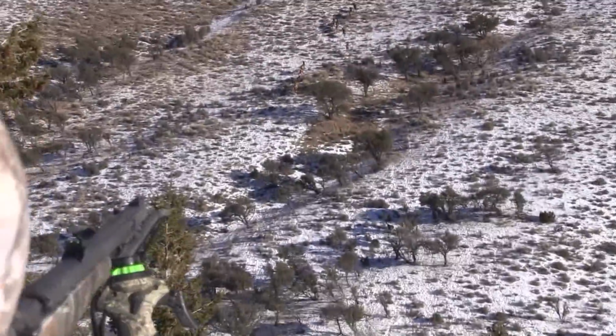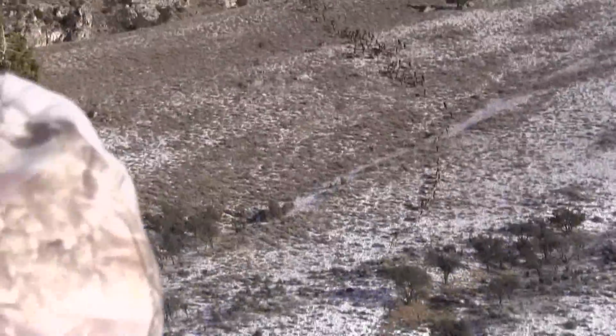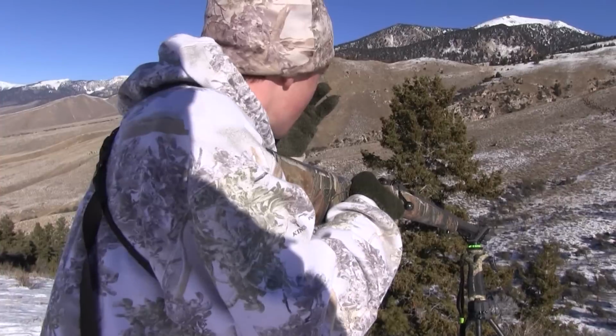Meanwhile, whoever had been taking those other shots were still shooting occasionally, even though the elk had to be 500 or 600 yards away from them. It sounded like a centerfire rifle, which was not legal for this hunt.